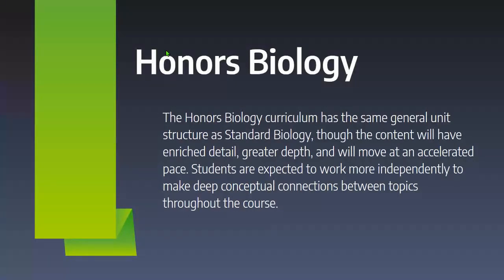One advantage of being in honors bio is if for some reason this course was chosen and found to be too rigorous or too difficult, a lot of times at mid-year, some students can drop down to standard bio. And if you are in standard bio and maybe halfway through the year you found out that it was too easy for you, then there are sometimes kids that will move up to honors bio for the second semester for a greater challenge.